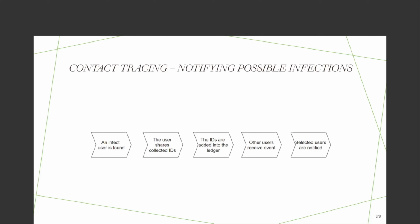Once the information is added to the ledger, everyone can check it, as is the case for this kind of application. And if a user finds one ID that's also stored locally, it will first compare it, and if it finds a match, it will send a notification that the user should get tested.